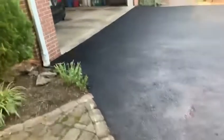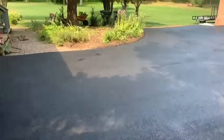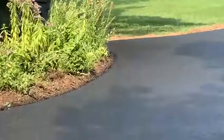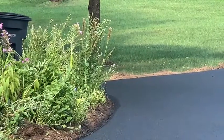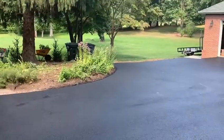And on this one, we had to actually bury this downspout. If you look here, this pipe goes underground. It goes right over there between those bushes. And then the discharge end is, well, you can't really see it, but it's right over there, just past the edge of the asphalt over there. But it came out good.